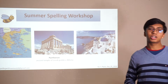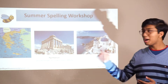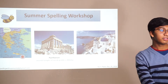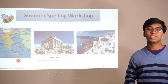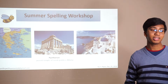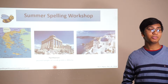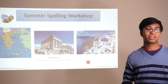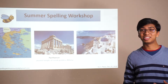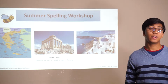Back in the original summer workshop, these are a couple pictures I used to describe it. That's a map of Greece. You have the sort of geographical information there. You might know about famous Greek architecture. I have one example here, the Parthenon. It's an ancient temple dedicated to Greek goddess Athena. And you have other Greek scenery here. The seaside, amazing architecture. But what we're really interested in is the words, and how the English words that are Greek derived are actually spelled.